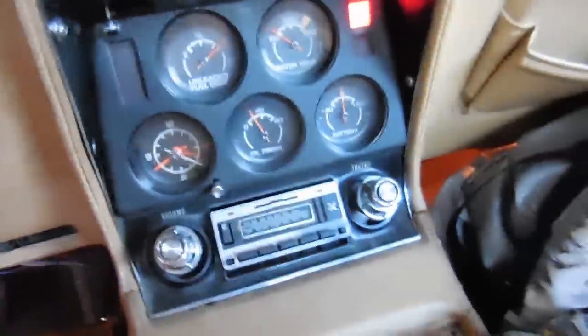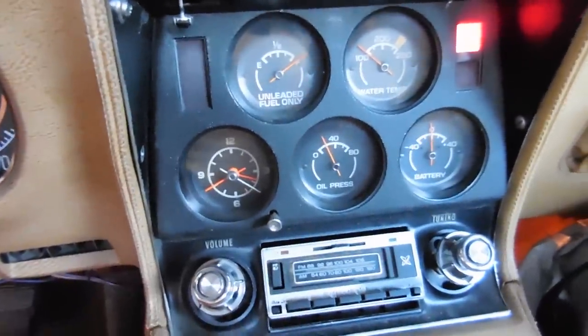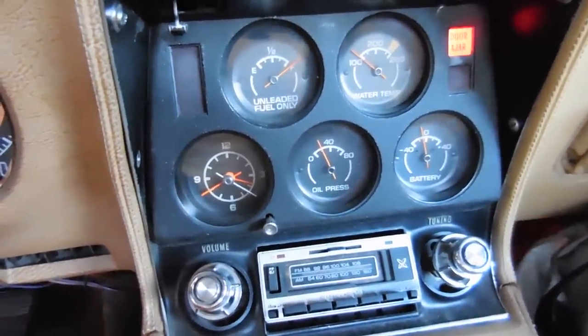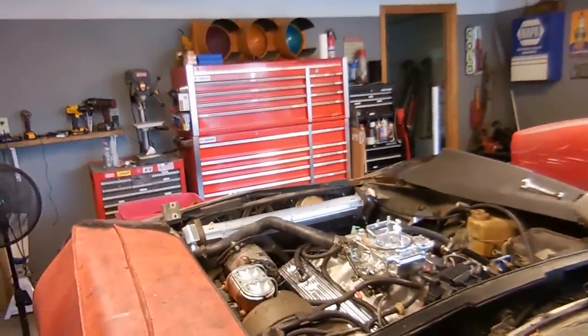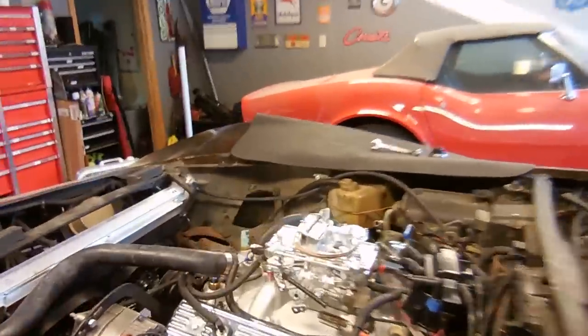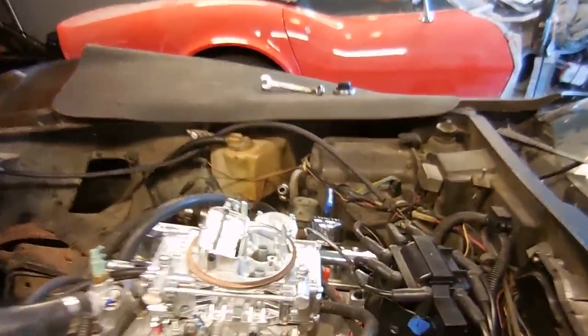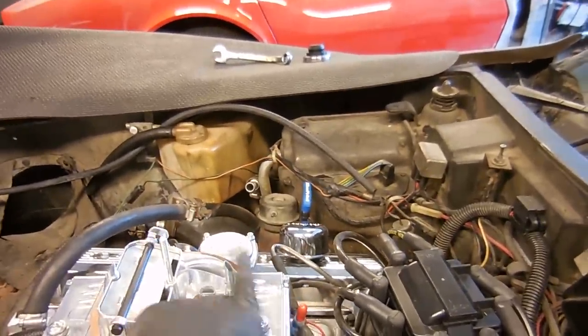Okay, we got some oil pressure. Let the starter rest for a little bit. Oop. I saw gas puke out of that back bowl of that carburetor. I don't like that at all. But it does have gas, that's good, but it just puked right out of there.